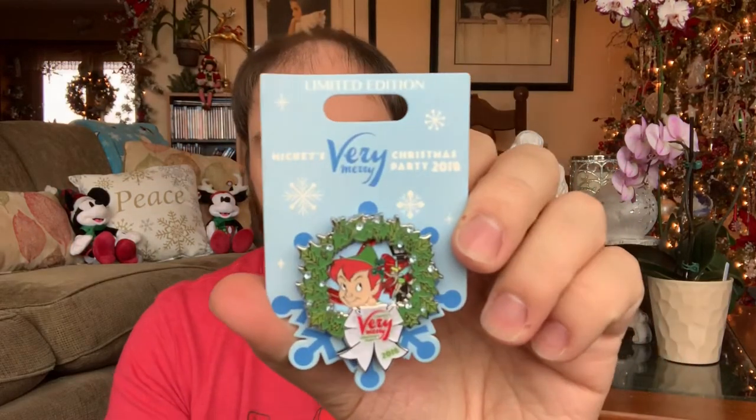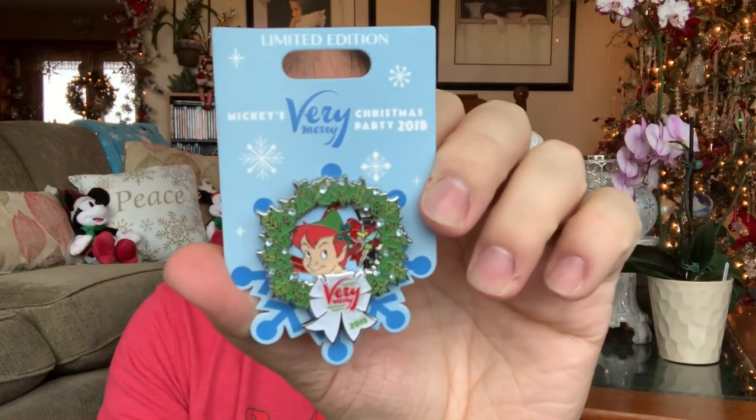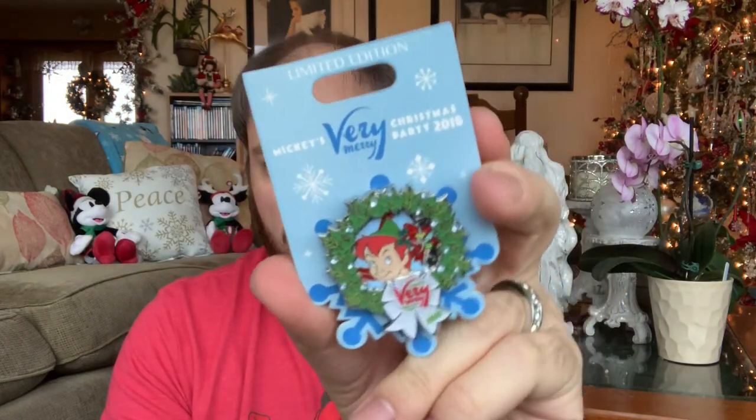This one was like $16, but limited release, not limited edition. So the other one that I was able to pick up, actually it's the only one out of the set that I liked, aside from one that you could only get if you bought the boxed set. There was one that I was like, oh, but in order to get it, you had to pay $280, and I'm not going to do that. These were $16.99, and this was also released for Mickey's Very Merry Christmas. It's Peter Pan, and it's a Mickey's Very Merry Christmas bow there.